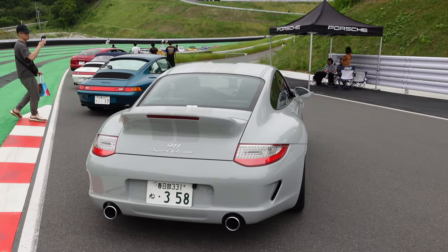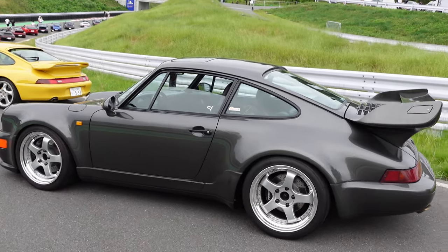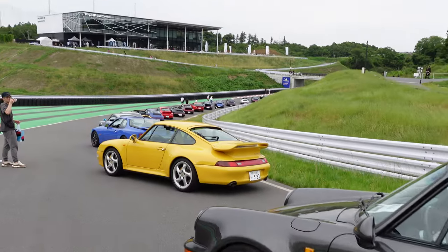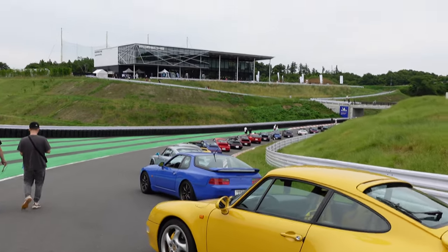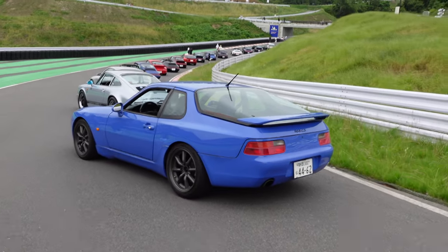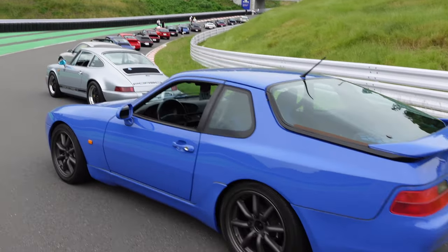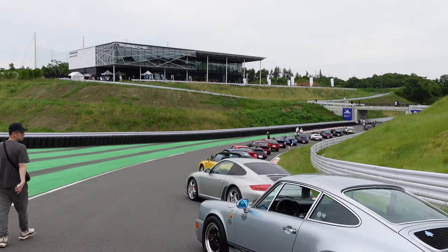And this is a real surprise. I was not expecting to see this one here. Very cool. 964 Turbo with the big wing. Okay, the yellow 993 Carrera RS. And then I think either Maritime or Yachting Blue 968, rare car, very cool. Just keeps going and going, guys.